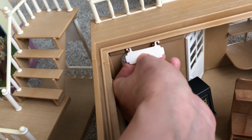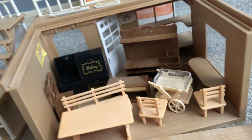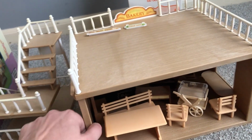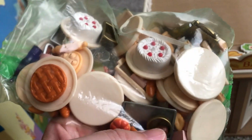Okay, so let's try to see how this thing goes. See, yeah, this doesn't fit. Earlier I was trying to make it go on, but I think it requires some string, so I will figure that out. All right, well, let's take a look at the accessories, and I'm just going to play some music. I won't talk through each and every one, and you can take a look at everything.